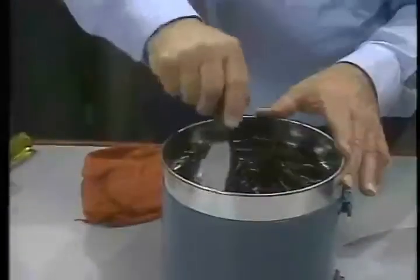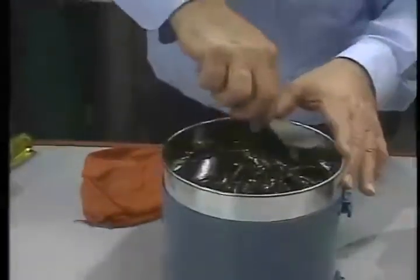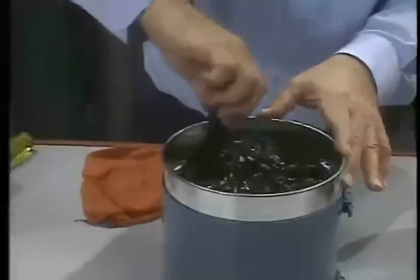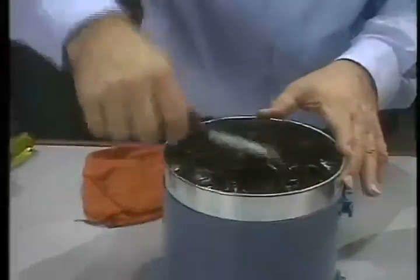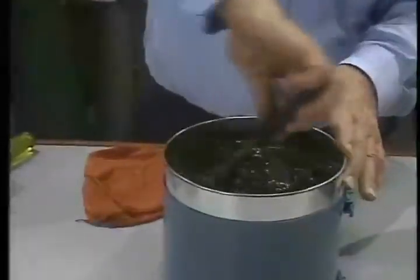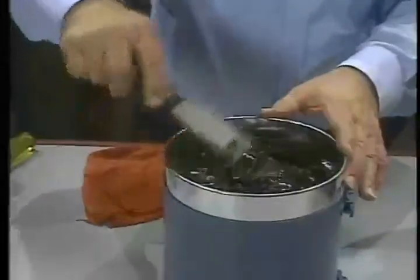Next, use a clean putty knife or similar flat object to mound the sealant in the center of the can. This will help prevent air from being trapped between the follower plate and sealant. Be careful not to introduce any contaminants, or damage to internal parts may occur.